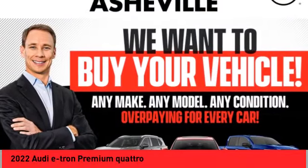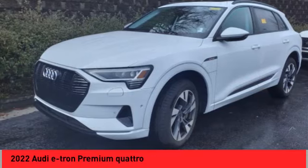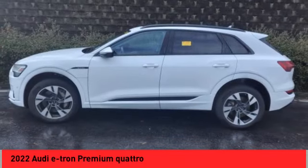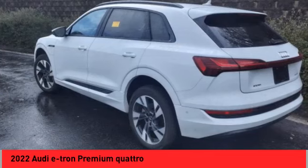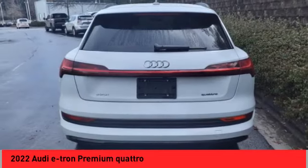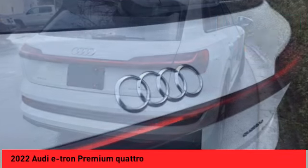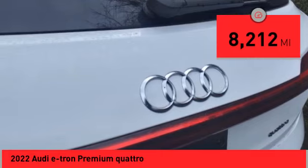Looking for the right vehicle? Check out the 2022 Audi e-tron. The Audi e-tron is an electronic crossover that's just the right size for all your driving needs. Loaded with interior technology features, the e-tron will remind you that you're in a cutting-edge vehicle. This vehicle has less than 9,000 miles.